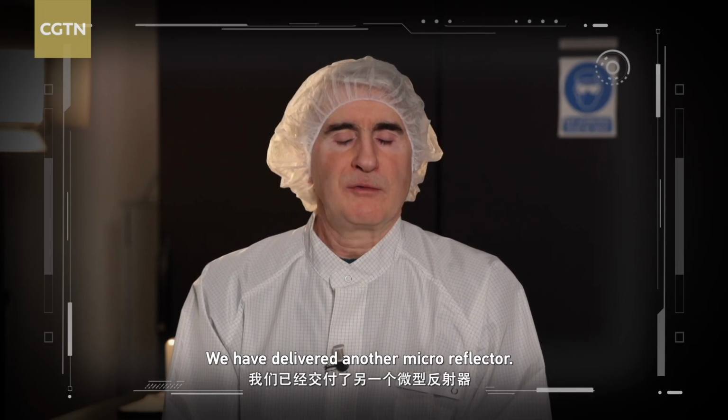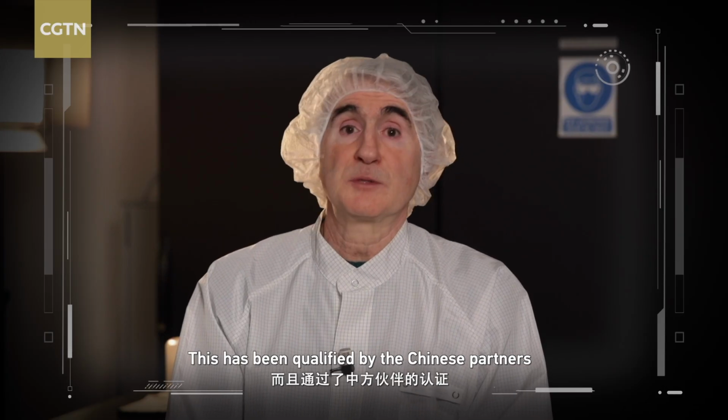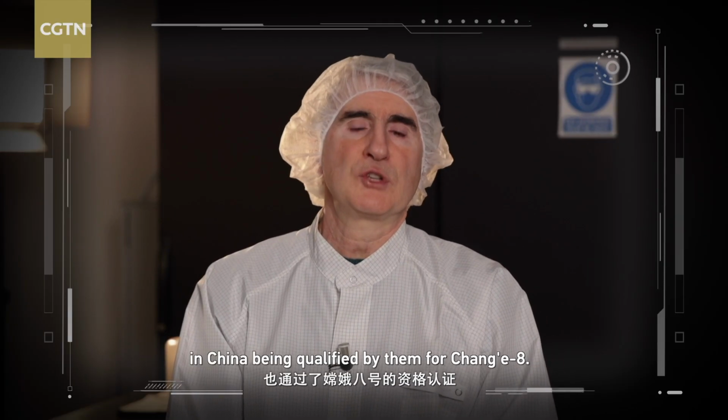another microreflector. This was a reflector which was in China already since the past. This has been qualified by the Chinese partners, and then we'll proceed with a similar scheme, an old reflector already delivered in China being qualified by them for Chang'e 8.